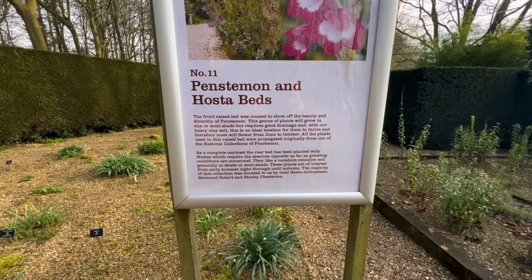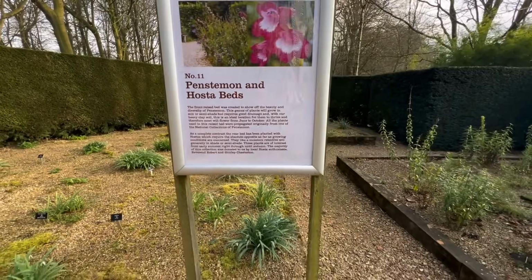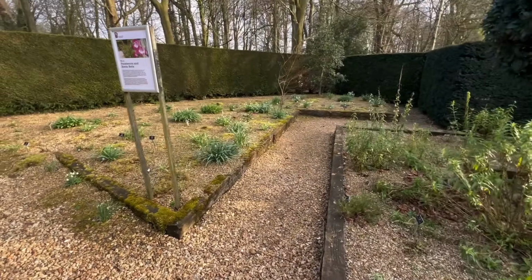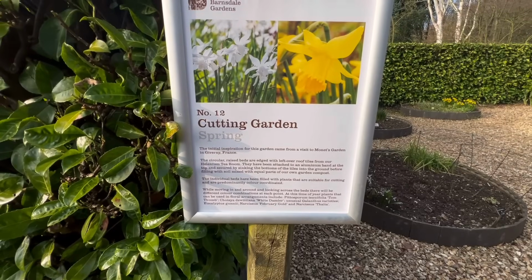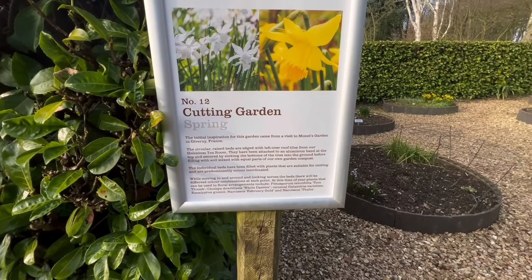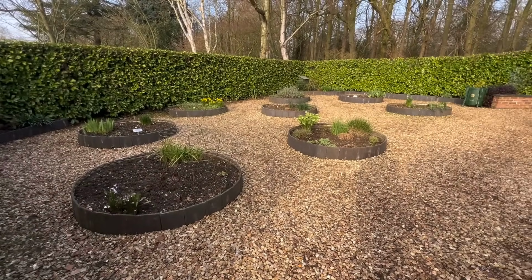Garden number 11 is the Penstemon and Hosta beds. Currently quite quiet, but I'm looking forward to seeing how these develop in the coming months. The Cutting Garden is garden number 12, currently mainly filled with daffodils, but I'm looking forward to seeing what appears here in the later spring and summer months.